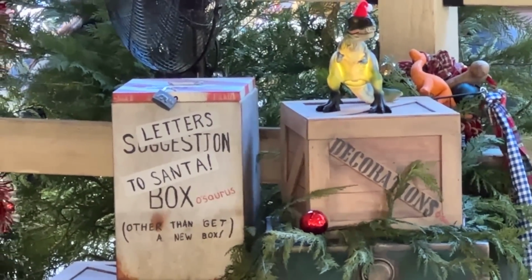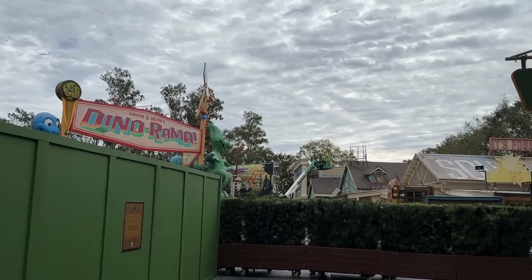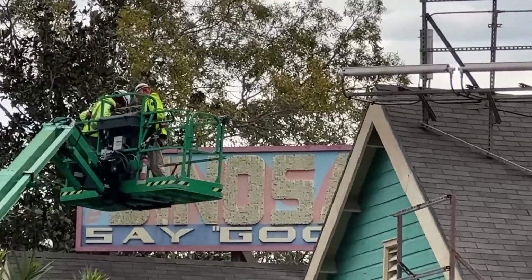The Osaurus gag even continued out here when Santa was meeting. The tradition continues and the Osaurus cannot be stopped. It looks like they're moving on to the other billboard back there as the dinosaurs say goodbye.